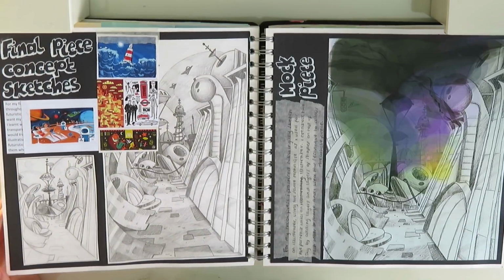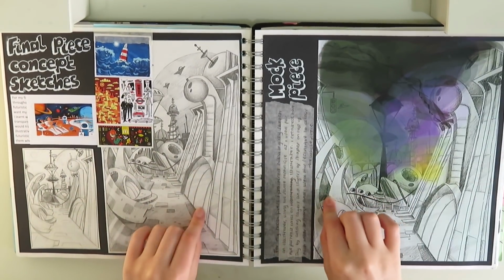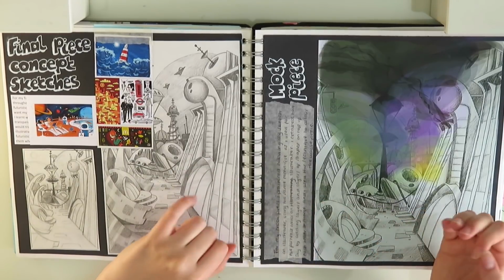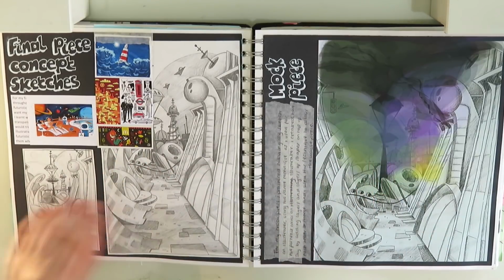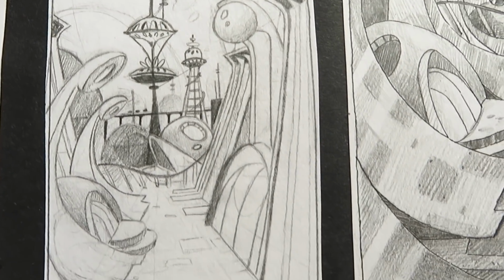Now we're moving on to my final piece. I wanted to create a futuristic landscape inspired by Blackpool, but I wanted to do it like how people thought the future would look in the 50s, so kind of a retro feel, if that makes any sense. So here's a little thumbnail sketch and then a better sketch of it.